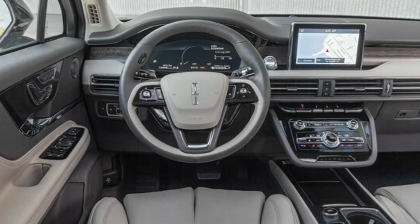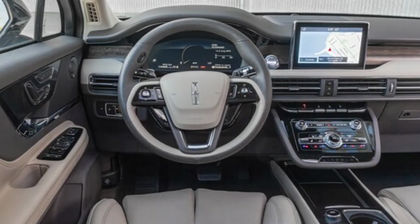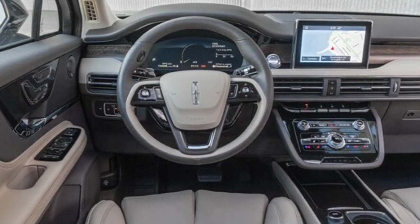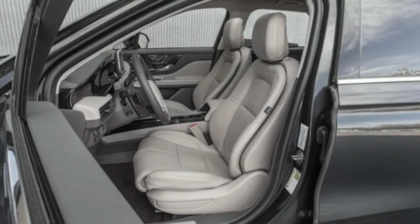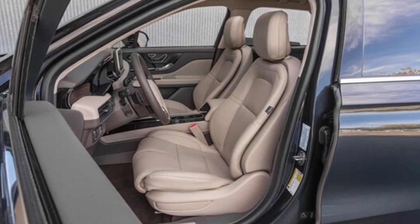As effective as adaptive cruise control is, though, you are still responsible for driving. That means keeping your hands on the wheel at all times and anticipating sudden stops that will require you to step on the brake pedal.